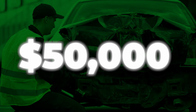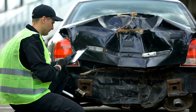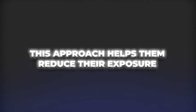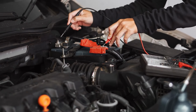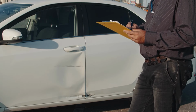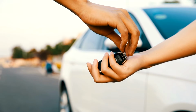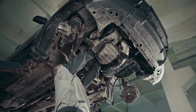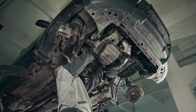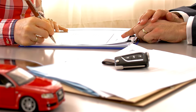And insurance companies are in the business of managing risk and minimizing costs. And when those repair estimates start reaching the $50,000 mark or beyond, they often decide that declaring the vehicle a total loss is the most cost-effective option. This approach helps them reduce their exposure and avoid the potential for even more expenses if the repairs uncover additional issues down the line. You see, during those lengthy repair periods, insurers are obligated to provide rental cars to their policyholders, and the expense of keeping someone in a rental for several months can add up fast, especially if the repair process gets delayed due to parts shortages or the need for specialized labor. So by declaring a total loss, insurers can eliminate this ongoing rental car cost.